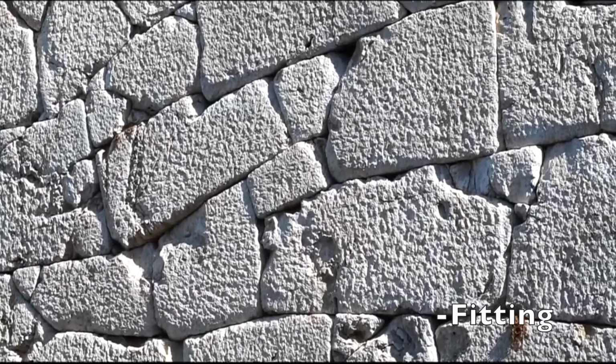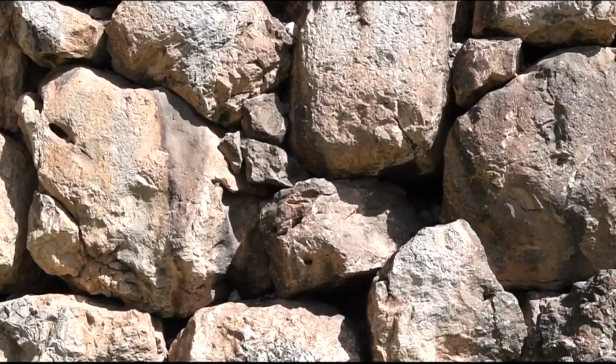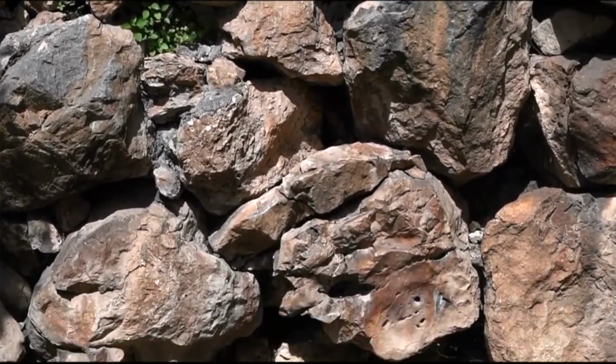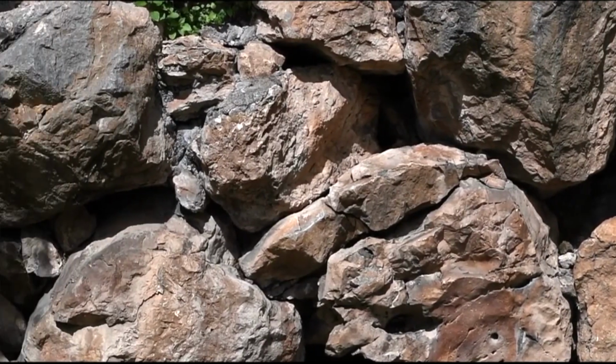Next comes fitting, ranging from tight to loose, or with the inclusion of smaller stones to save time on the assembly. Clearly, the tighter the fitting, the more impressive the result.